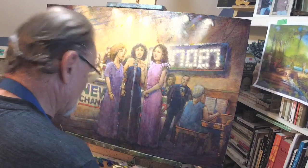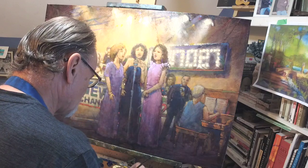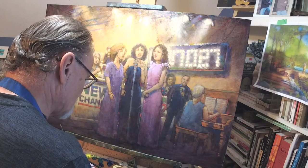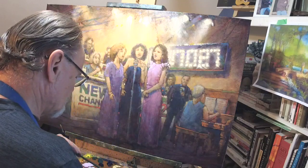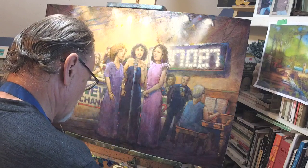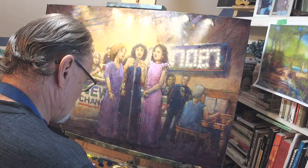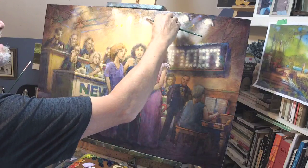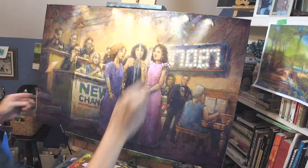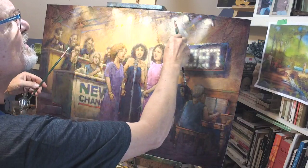This is where I'm very glad that I'm using Alkyd titanium white. All my other oil paints on my palette are regular oil paints, but my titanium white is Alkyd, which means fast dry. That allows me to do some impasto, some thick stuff.